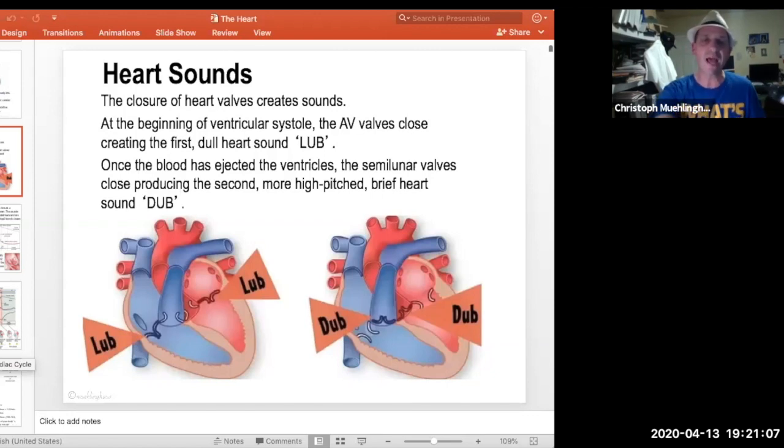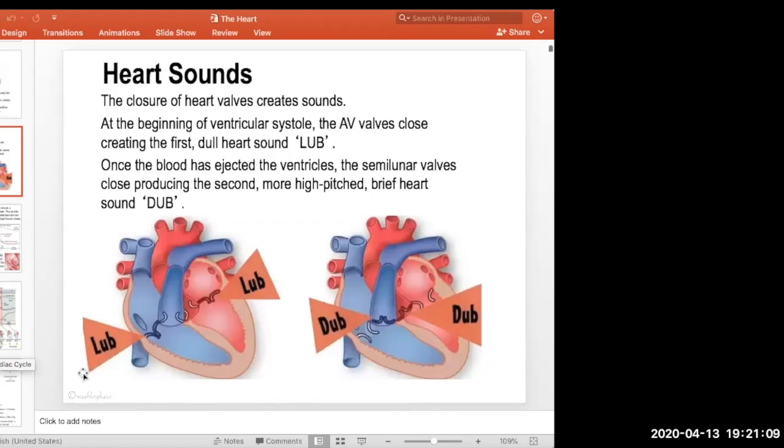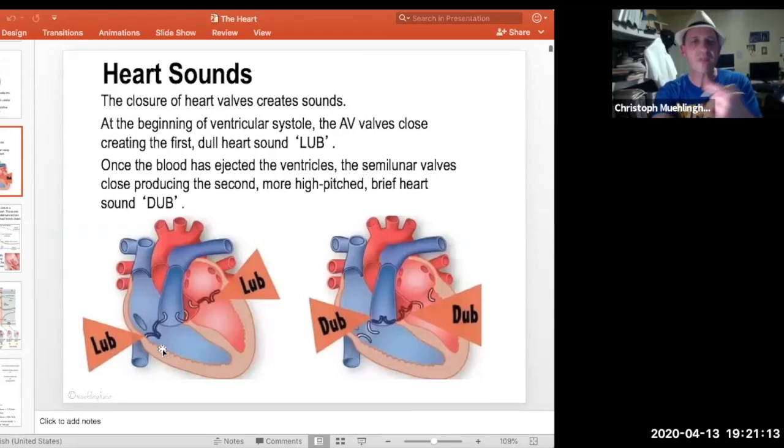So the first sound you hear is lub. When the blood goes from the atria to the ventricle, and then the ventricle starts contracting, the AV valves close first. So lub is that first sound, because those are the AV valves. That's how we can think about it.